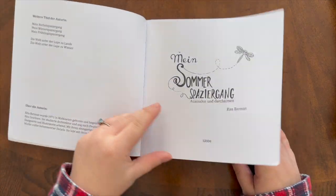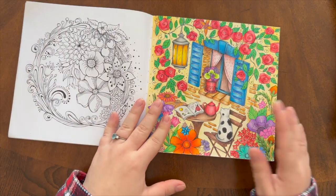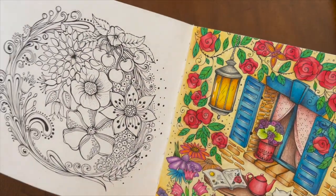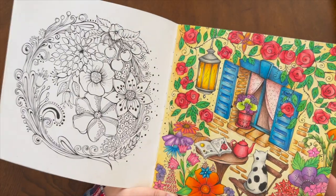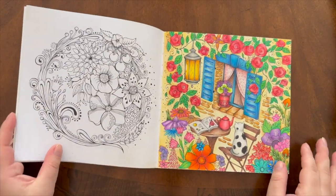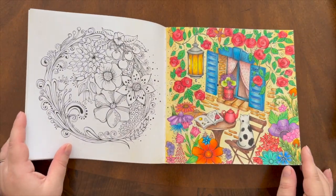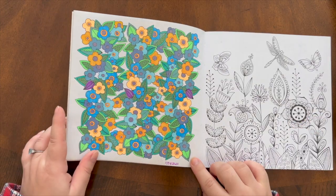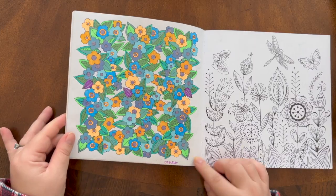So I have this image that I really, really like. I think it's from 2021. I don't believe I dated it. I try to date my pages, but sometimes I just become a little bit of a space cadet and completely forget. But I really like this one. This is from 2020. This is a really old one.